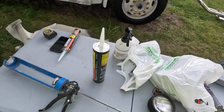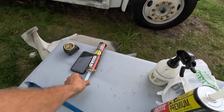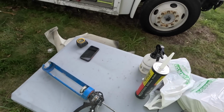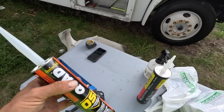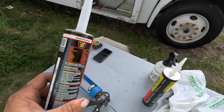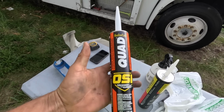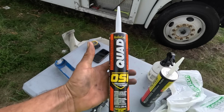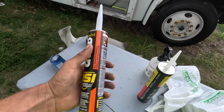I pretty much like it, and to go for all the other exterior caulking, I have got hundreds of feet on this thing that I am going to have to caulk. So there's many different products out there. There's like a ProFlex or a Pro Seal. I've used this stuff a lot in the past, and this is the OSI brand.